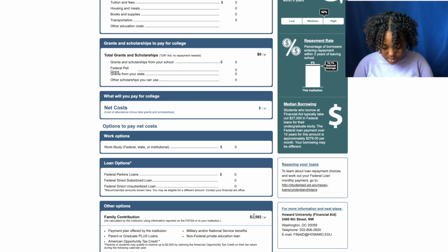And then loans, there's subsidized and unsubsidized, and just these random loans. Basically, it's okay to get loans, but just know what you can handle. Subsidized loans are the ones that do not accrue interest, so basically what you see is what it is, right? You wouldn't have to worry about paying the interest off as you go, and it becoming more expensive. It doubles if you don't pay it in the next couple of years or whatever.